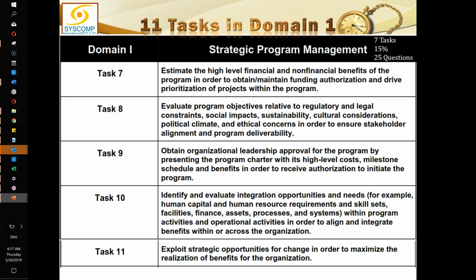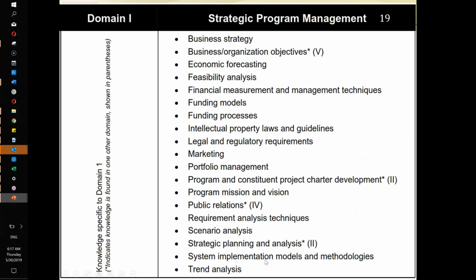This is the linkage of the program strategy with the organizational strategy, how they merge together. This is only about the strategy linkages between the program and the organization. So these 11 tasks talk about that. In addition to these 11 tasks, there are a number of knowledge or skills which you require to have in satisfaction of the strategic program management.